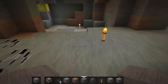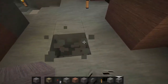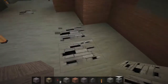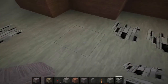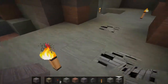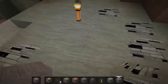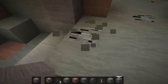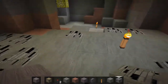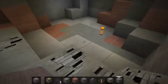I feel like we could use a little more coal in the floors here. So maybe just the occasional little vein of it, you know, just kind of screw around with it, just a little teeny bit. I'm very, very new to builds like this, so it's kind of weird for me to do, but I feel like I don't want to do more than that.